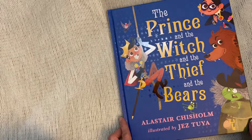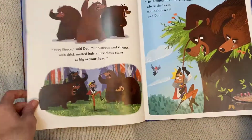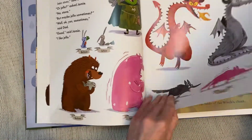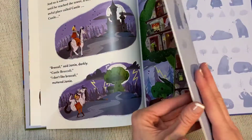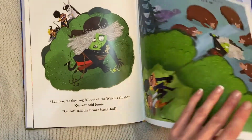The Prince and the Witch and the Thief and the Bears. It's just a silly story between a dad and his son. And the son keeps adding things to the story, and then the dad changes the story as he's telling it. And it's just a really goofy story. It is a little longer, so this is why it's good for the older kids.